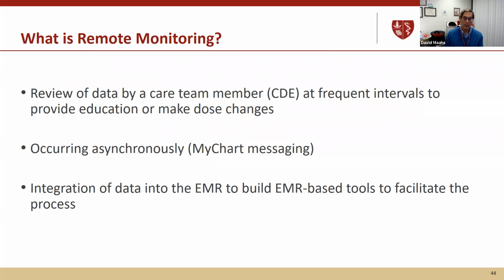And then we also are working on integration of the data into the electronic medical record. We've got Epic, and then to build some tools to facilitate that process. And this is where, with that third specific aim that I was talking about, we're very fortunate to have a faculty member named David Schenker, who has a Ph.D. in math and has a primary appointment in the engineering school, but he also has an appointment with Children's Hospital in our division to work on big data and process improvement. And it's really been wonderful to work with him and his team of engineering graduate students as well for some of this work.